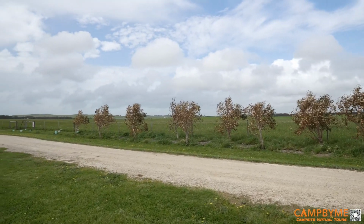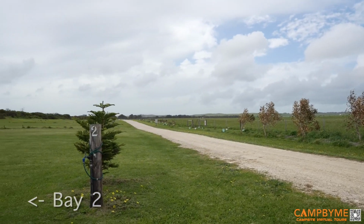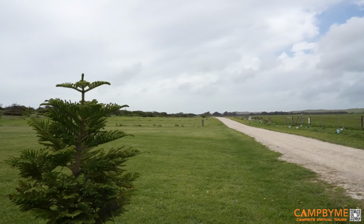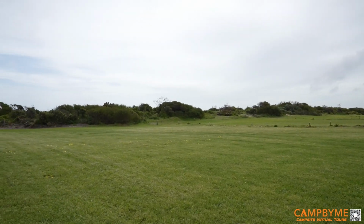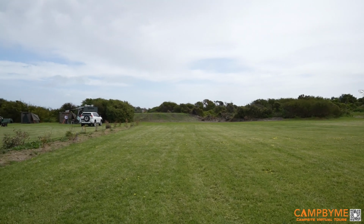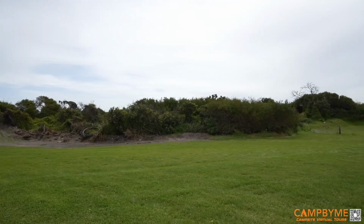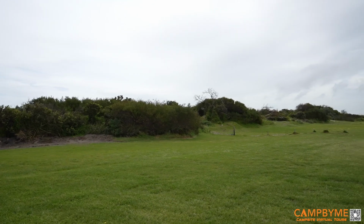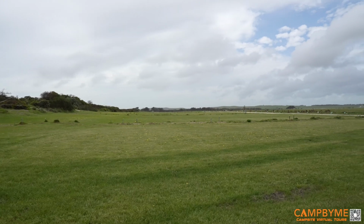But there's plenty of room to maneuver and access. So if you've got those larger rigs, you know what? Don't worry, you can turn around pretty easily here. There's a water tap, lots of room to turn around and maneuver. Great flat ground, and even though you're close to the beach, with those trees in the background, you are protected. So definitely an abundance of space.